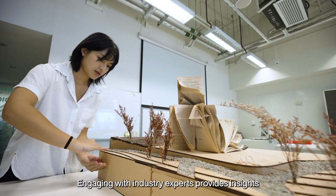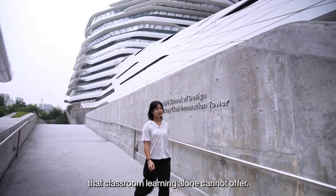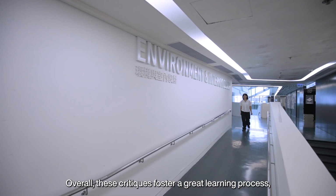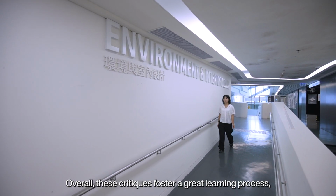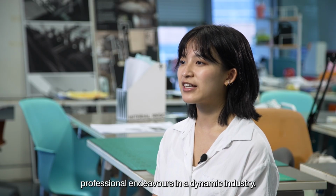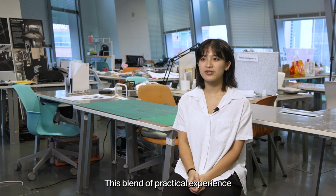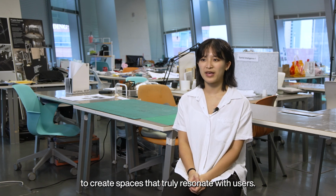Engaging with industry experts provides insight that classroom learning alone cannot offer. Overall, these critiques foster a great learning process, enabling us to refine our skills and prepare for future professional endeavors in this dynamic industry. This blend of practical experience and theoretical knowledge equips us to create spaces that truly resonate with users.